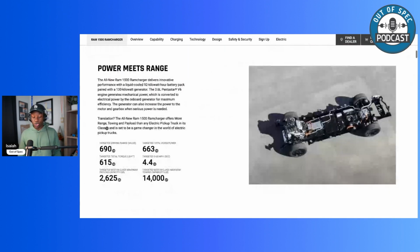Power meets range. The all-new Ramcharger delivers innovative performance with a liquid-cooled 92 kilowatt-hour battery pack paired with a 130 kilowatt generator. The 3.6-liter Pentastar V6, which is why this truck is so inefficient, generates mechanical power, which is converted to electrical power by the onboard generator for maximum efficiency. The generator, if that's maximum efficiency, okay. The generator can also increase the power to the motor and gearbox when serious power is needed, which is neat. Translation, the all-new Ram 1500 Ramcharger offers more range, towing, and payload capacity than any electric truck in its class and is set to be a game changer in the world of electric pickup trucks.